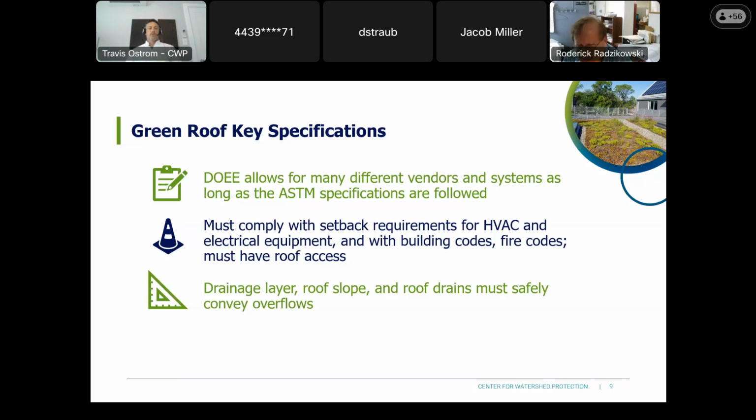When we're talking about the drainage layer, the roof slope, and the roof drains, it's all with the idea of making sure that you can convey this overflow. So we want to retain smaller storms, but you also have to design the conveyance system to be able to handle those larger storms. So this is as you would for any roof. You have to have roof drains, downspouts, that sort of thing, to be able to safely convey the excess runoff off the roof. So for a green roof, that drainage layer really helps out with that function, making sure that whatever goes through the media leaves and doesn't create a saturated over the long-term condition underneath that, which could be detrimental to the plants, could be detrimental to the structure below.